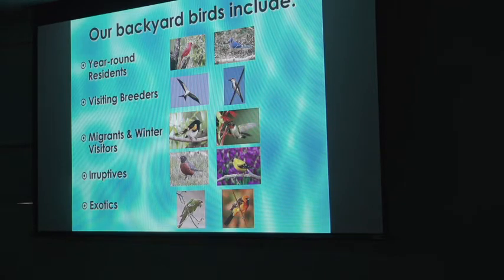Eruptives, as I mentioned, are very unpredictable in their migration patterns. They tend to only show up in South Florida when their food supply in the winter is not sufficient enough further north. So does anyone know what this bird is? Robin. Yeah, American robin. So this is a bird that we don't see in Florida, in South Florida at least, every winter. Some winters, occasional winters, there are lots and lots of American robins. But most winters, we may only see a few, or sometimes we may not see any at all.